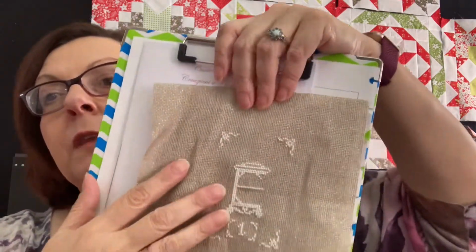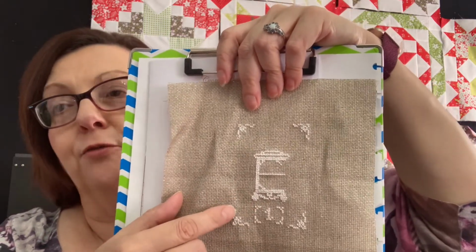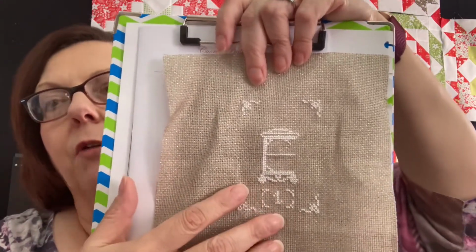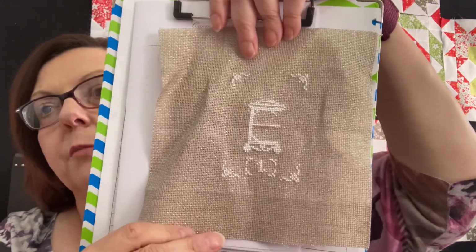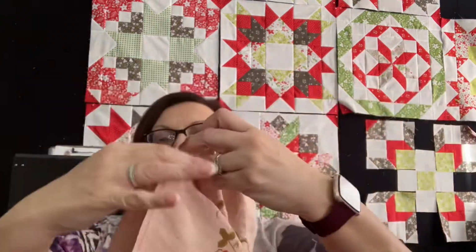It's a lantern. I had actually started this already, but I accidentally counted off of right here and started doing it, and then I had to rip it when I realized, wait a minute, you're not even in the right place. These are 18 count natural star cloth from Hobby Lobby, and I'm using 2 strands of DMCs. So I got that done last night, and then the only other thing I stitched on was Elizabeth. And I got to make some of those cute flowers with the lazy daisies in the middle.